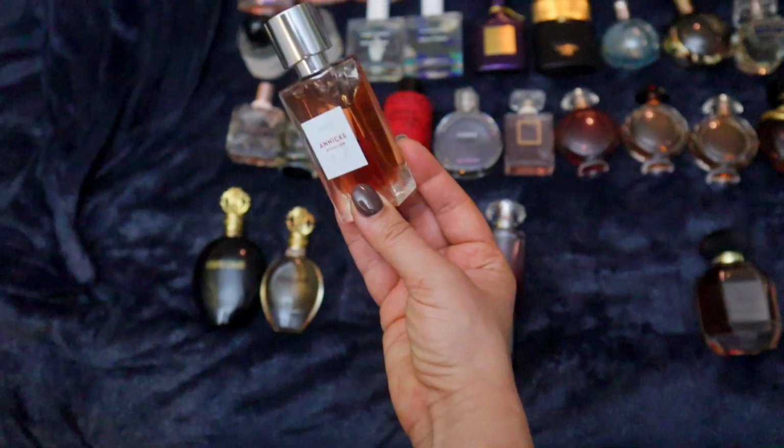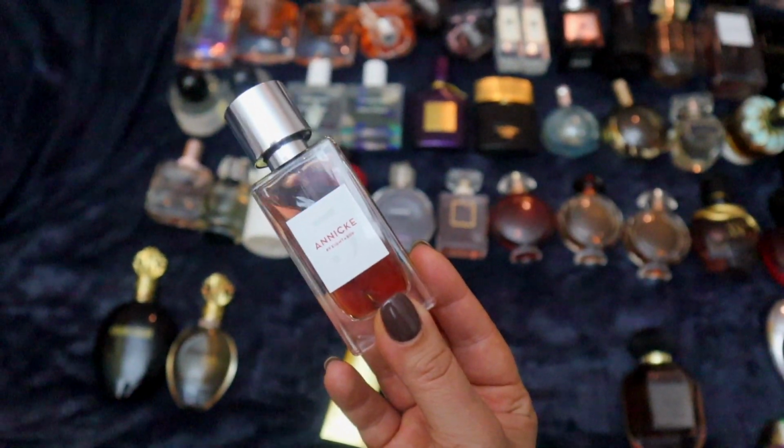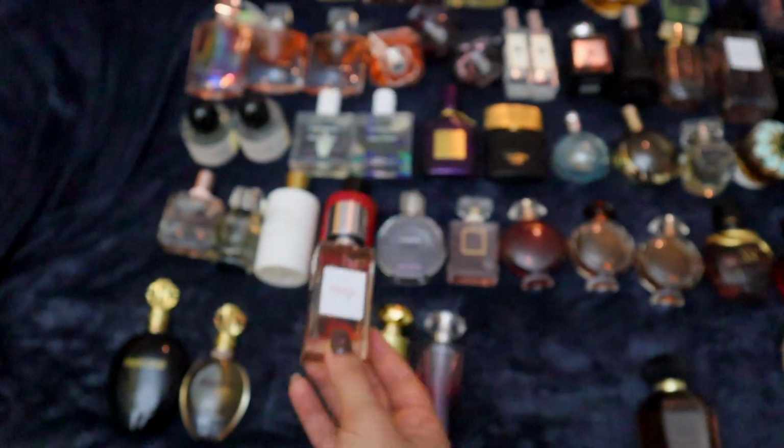Next up we have this little guy here. This is Annick Goutal number 5, and this is stunning. This is like rum raisins. I love it. This is perfect for winter.